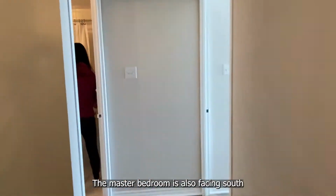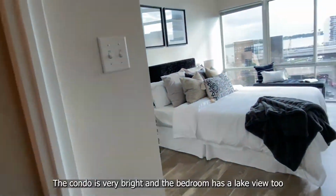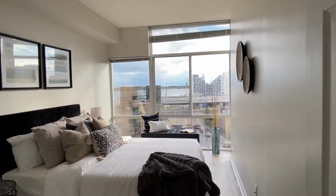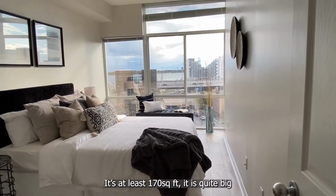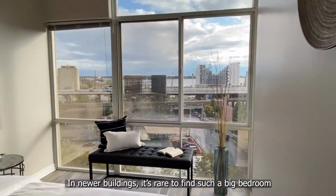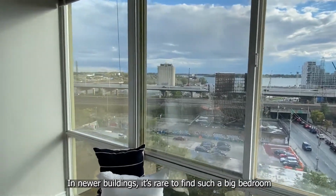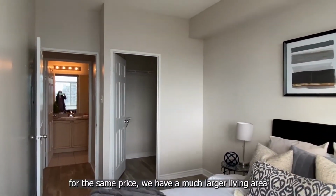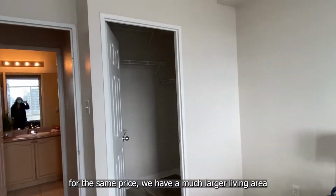The master bedroom is also facing south. The condo is very bright and the bedroom has a lake view too. It's at least 170 square feet. It's quite big. In newer buildings, it's rare to find such a big bedroom. That's the advantage of older buildings. For the same price, we have a much larger living area.